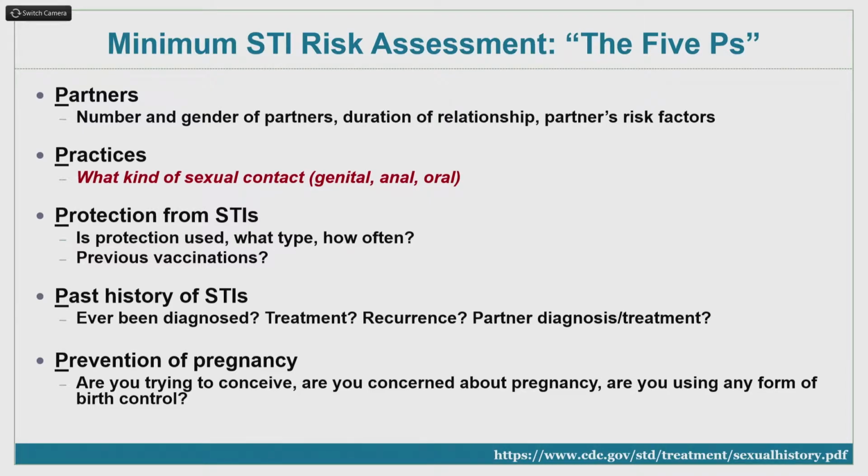Before I go into specifics about extragenital testing, I do want to remind you all of a minimum STI risk assessment, which can be summarized with the 5 Ps. You can remember from the previous slide that screening recommendations for many of the STIs are risk-based, but to determine if risk-based screening is necessary, an in-depth sexual history is required to understand a participant's risk.